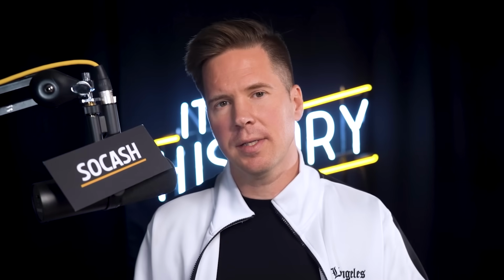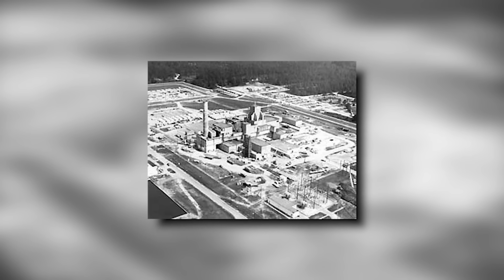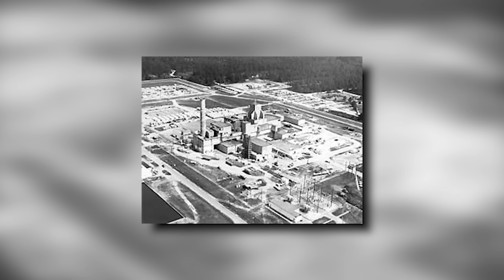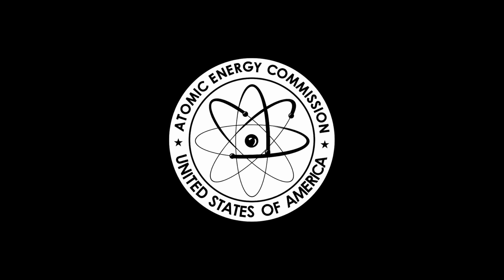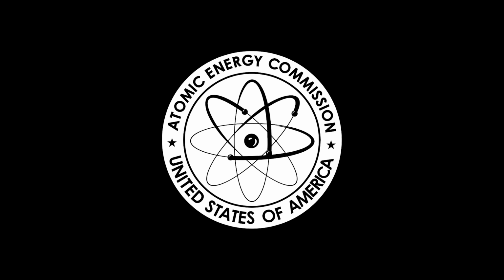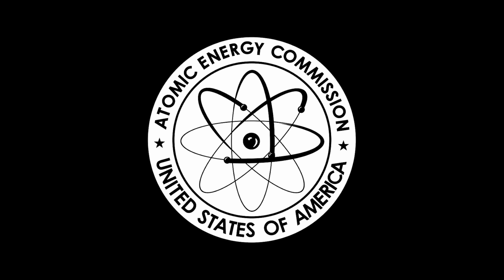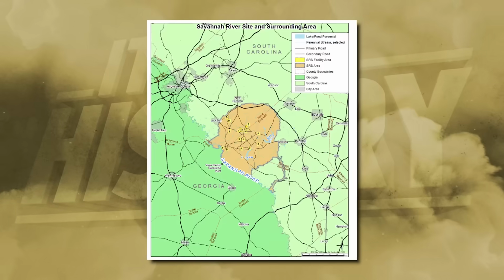The location, just outside the small town of Barnwell, offered both strategic seclusion and proximity to existing infrastructure, including the nearby Savannah River site. Now, the Savannah River site itself wasn't just another energy facility. It was a Cold War relic, built in the 1950s to produce weapons-grade plutonium and tritium. Managed by the Atomic Energy Commission, it had transformed the local economy and set a precedent for secrecy and scale. The presence of such an installation just miles away lent Barnwell a certain credibility.